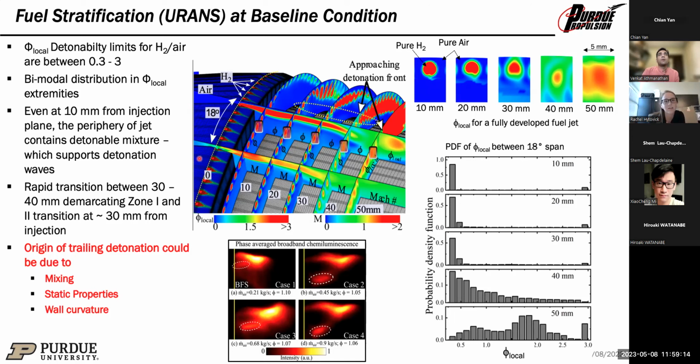Not really, because how far this front extends out is actually a function of the air momentum. If the air momentum is fixed, then the supersonic jet to subsonic transition is going to happen at this location for a given air flow rate, whether you change your fuel flow rate or not. So mixing changes a little bit, but not as significantly as one would expect. Instead of these curves transitioning into this shape at 40 millimeters, it'll probably be something like that. But the transition point is still a function of the air mass flux. Okay, that's interesting.